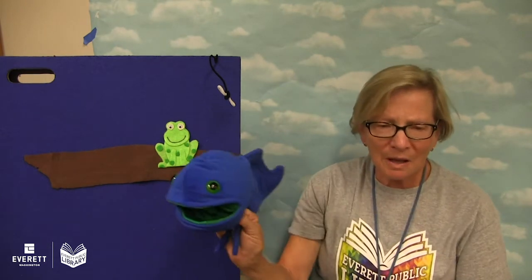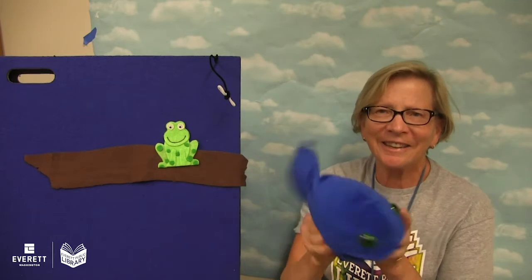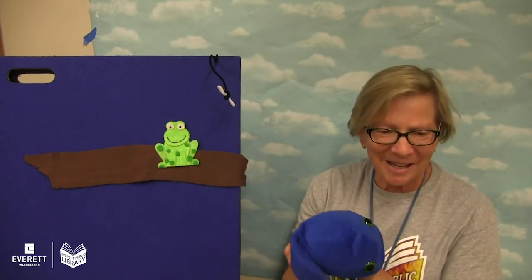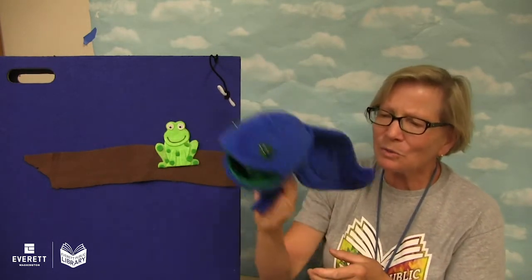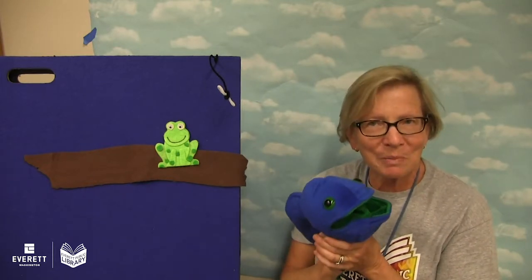Polliwog swims in the bog all day, swishing his tail every way. Swim, polliwog, swim, polliwog. How cool your life must be.